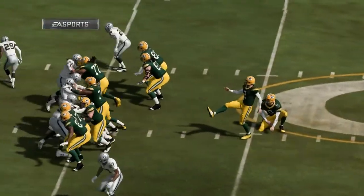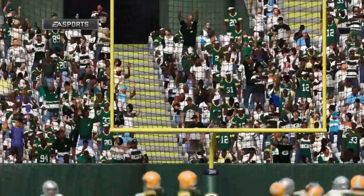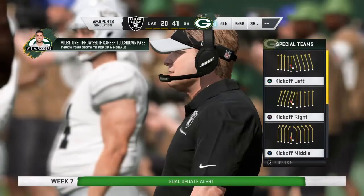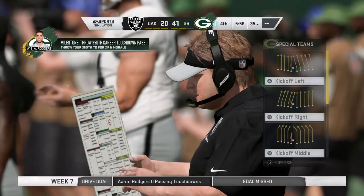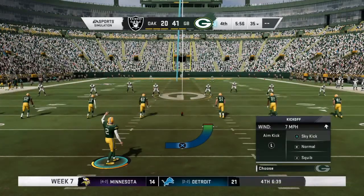So it's 3 more points, and that widens this thing out even further here in the 4th. And you know in this league, you can never have enough points, but this widens it out, as you said, and now it's all about ball control, isn't it? Mason Crosby to kick off for Green Bay.